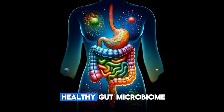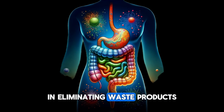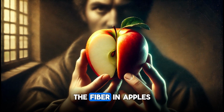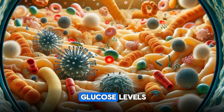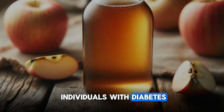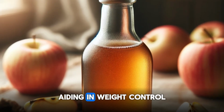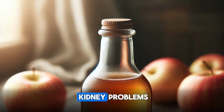First, it promotes a healthy gut microbiome and assists the intestines in eliminating waste products. This lessens the burden on the kidneys. Additionally, the fiber in apples slows the absorption of sugars, helping to stabilize blood glucose levels. This is crucial for individuals with diabetes, helping to reduce the risk of kidney damage. Furthermore, fiber promotes feelings of fullness, aiding in weight control, another significant factor concerning kidney problems.